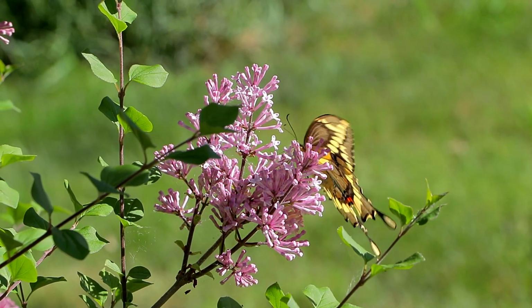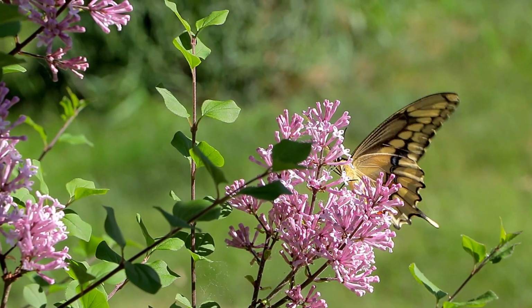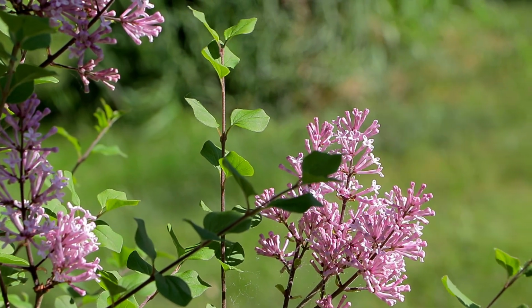This is a giant swallowtail. We have many of these feeding on the shrub right now, sometimes 7 or 8 at one time, in addition to other butterfly species.